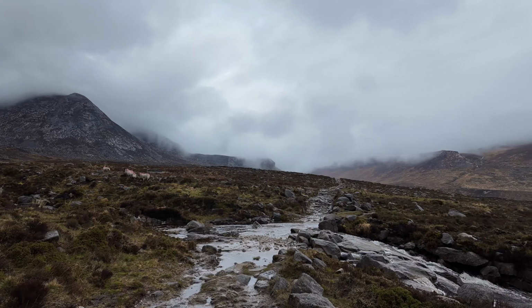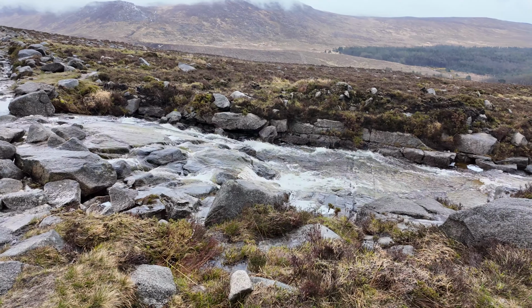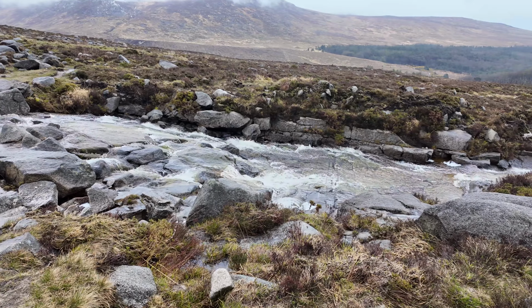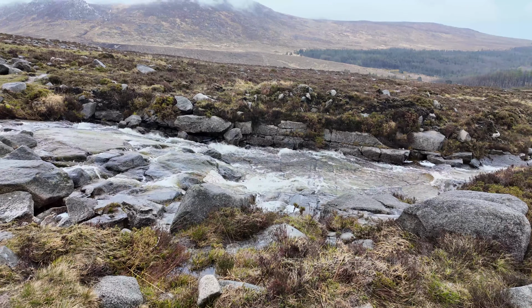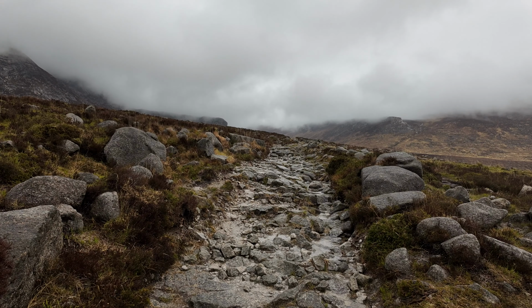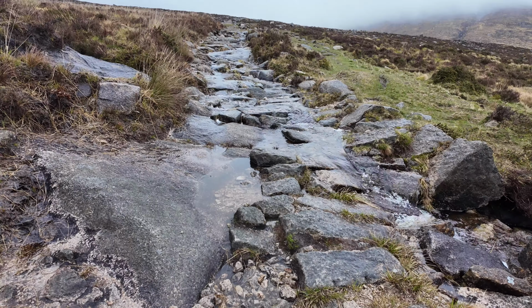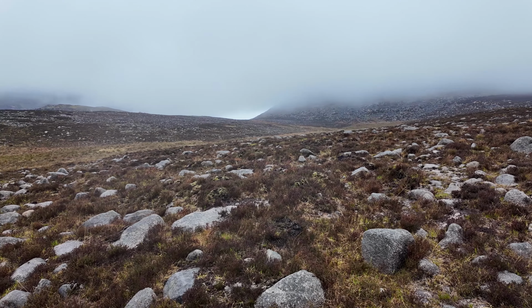I just wanted to stop here two seconds and show you the river, the waterfall. How could anybody deny God's existence when you see the beauty and the wonder up here? That's us across that small river, and we're just going to follow the path here straight ahead. So you can see we're getting a bit of a gap here where the fog is starting to lift.